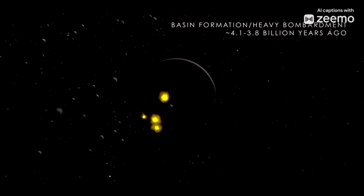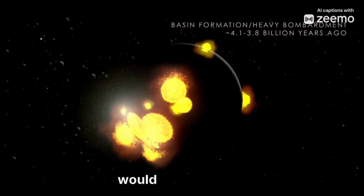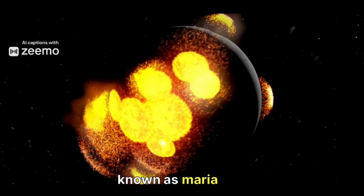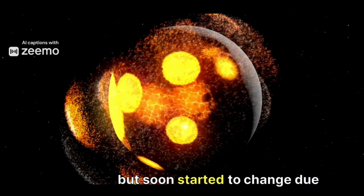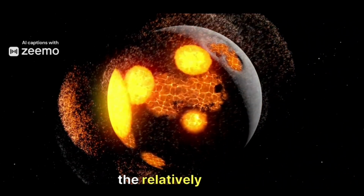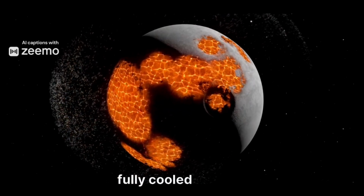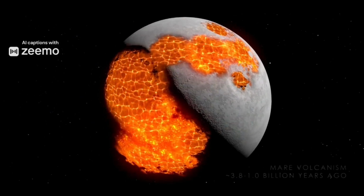One by one, more huge collisions shaped the terrain, some forming large basins that would eventually fill in to become the dark-colored patches of the Moon, known as maria. They began as normal craters, but soon started to change due to the size of the impact on the relatively thin crust. Because the Moon had not yet fully cooled on the inside, lava began to seep out through the cracks caused by the impacts.